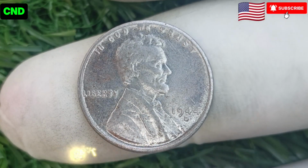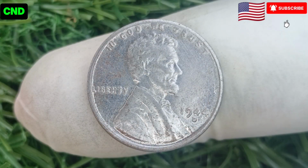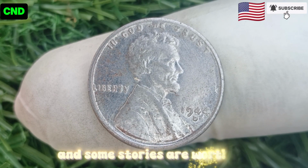Think about that. A one-cent coin struck by mistake. Worth more than many homes. This is why coin collecting is not just a hobby. It is a treasure hunt through history. Every coin tells a story. And some stories are worth a fortune.